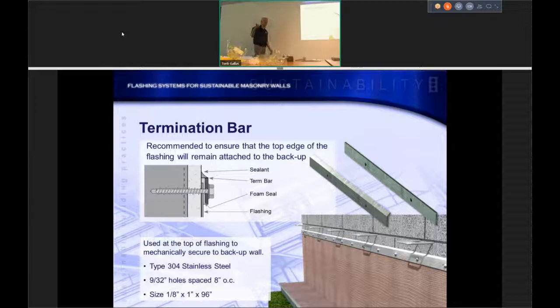The kiss of death, the worst thing that can possibly happen is moisture gets behind your flashing. Just guess which way it's going in, right? It only has one way to go. You can't get out.